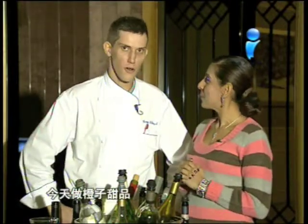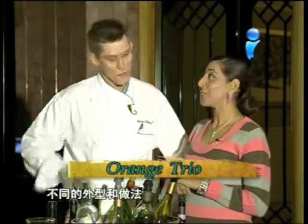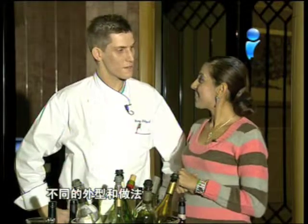Today we will make an orange trio, which is basically a dessert based on three types of orange, in different presentation and different preparation.